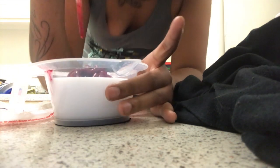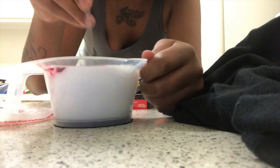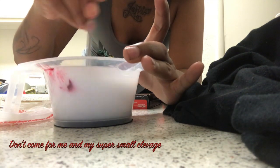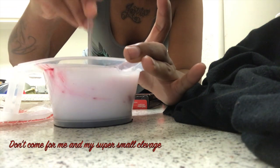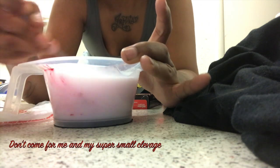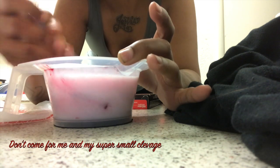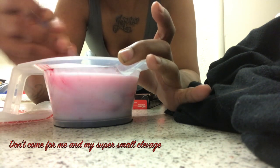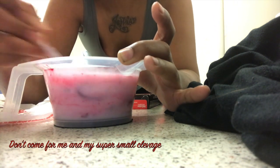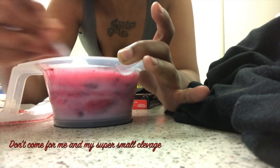Now, what I'm about to do is start, got a piece of my closure in there. You know what? I'm gonna try to mix it like this. As y'all can see, it's turning colors. You're just going to keep mixing until it is smooth. You do not want that hair color to be lumpy inside of your mixture at all.